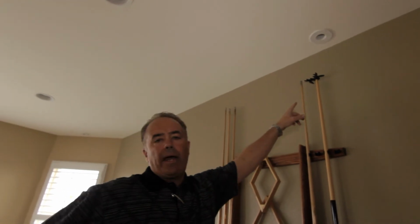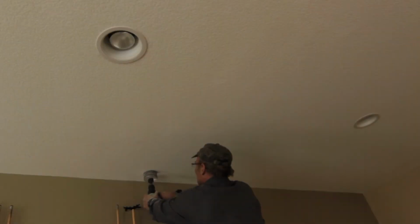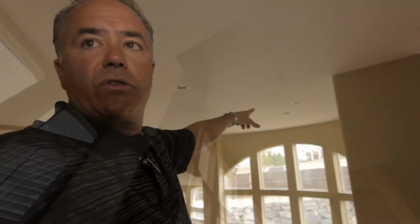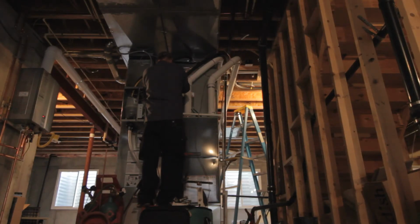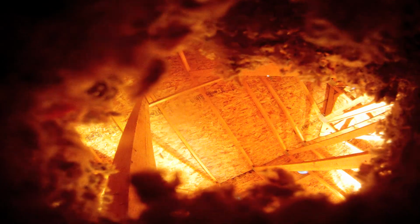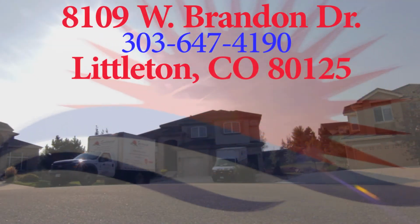So right up here you can see some supply registers. Very inconspicuous, matches drywall perfectly, but I'm going to have cooling coming out of those. Where it really makes the most sense is over here, right against the window over there. That's where all the heat comes in, that's where we get our solar gain. So what I've done is I've kind of made a hybrid and married these two systems together, so that we have cooling coming up from the basement, we have zoning, but we also have cooling coming out of the attic. So really it's a perfect mix, and I can't tell you how incredibly comfortable it is.